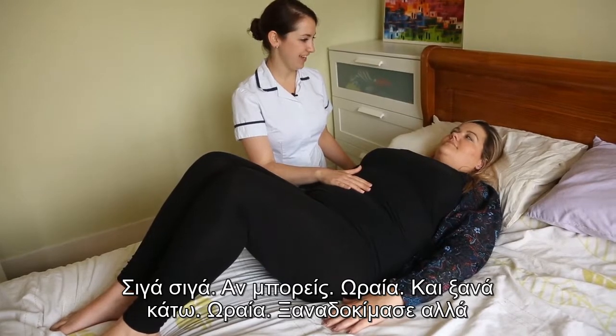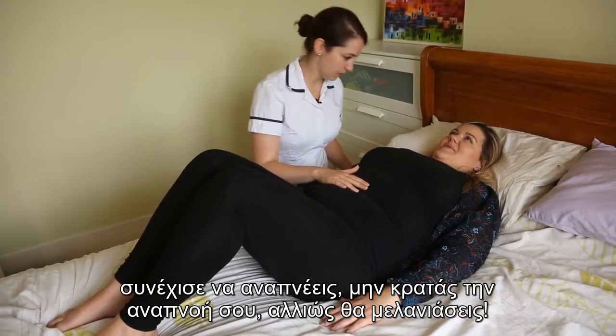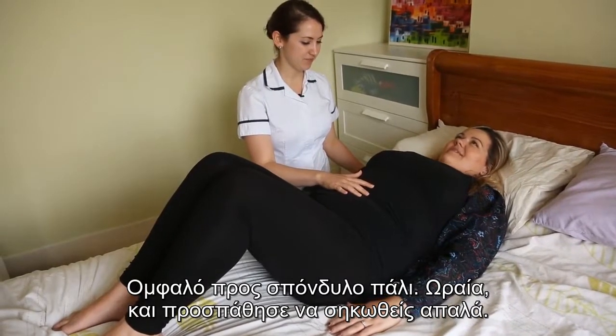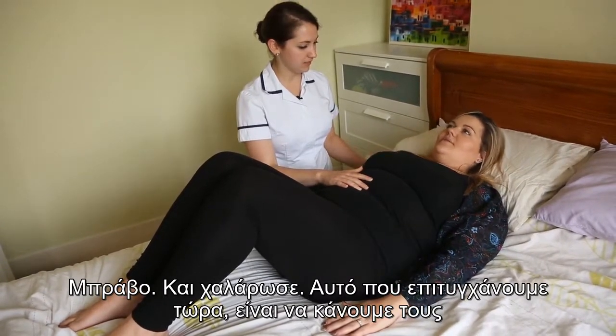Great. Okay. Try it again, but keep thinking. So keep that breathing. Don't hold your breath, otherwise you'll go blue. That's it. So gently think belly button towards spine again. Yeah. Good. And then try and gently lift up. Well done. And relax down.